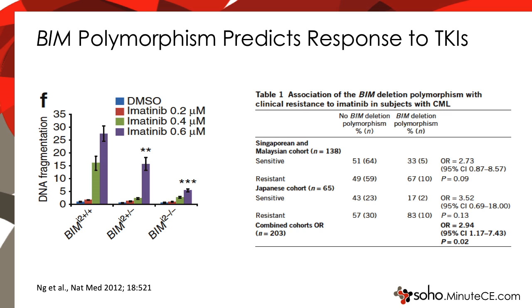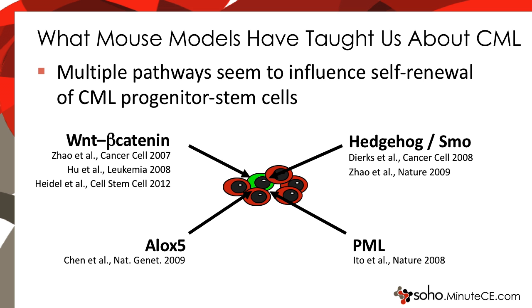And in a subsequent study by the group from Singapore on the table on the right, you can see that there is a polymorphism in the BIM gene that is particularly prevalent in East Asian cohorts. And there is a very good correlation of initial response to imatinib, whether or not you carry this BIM deletion polymorphism in a population.